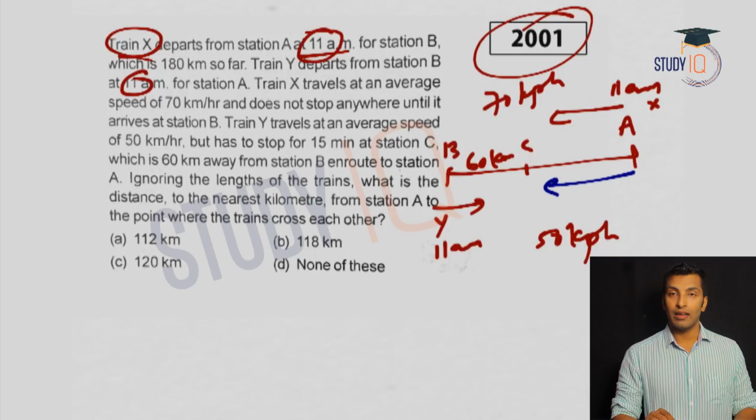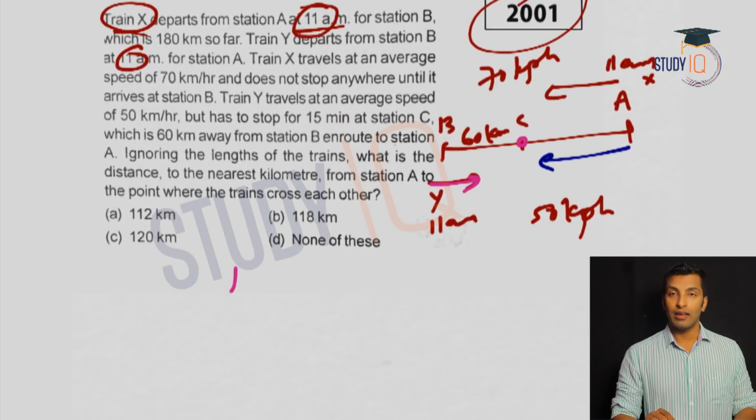Now let me see the time taken by this train, Y, to reach this point C. So time taken by Y to reach C is what I'm going to find out. This distance is 60, and the average speed is 50. So time taken will be 60 by 50, or we can write it as 6 by 5 hour.